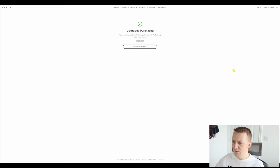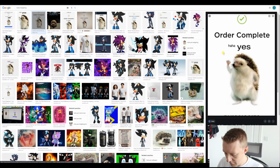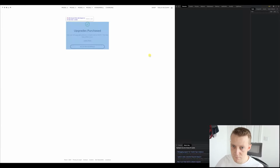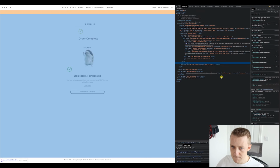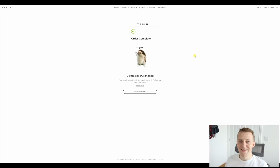Upgrades purchased. Where's the hedgehog? There's no hedgehog. Maybe I'll add a hedgehog in. Nerd alert! Much better. I've missed that hedgehog.